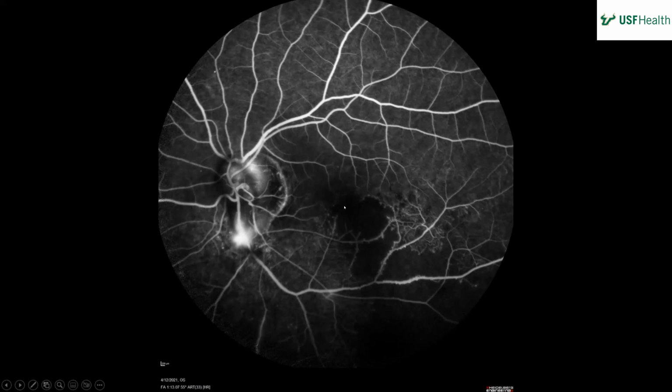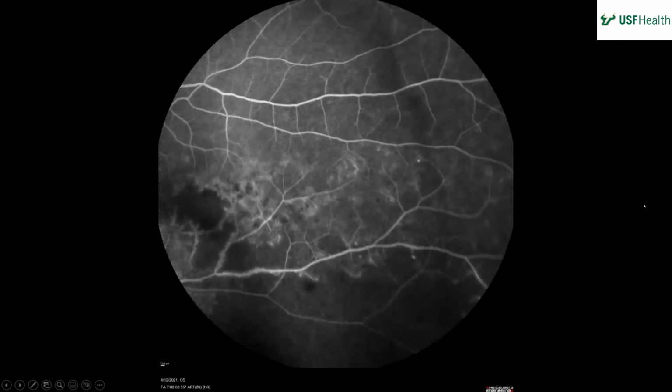So the visual prognosis in this patient is not very good because of that. It helps with the vision. All right, Keith, so go ahead. You've got to do your differential and all that.